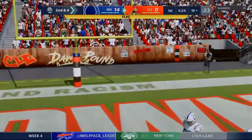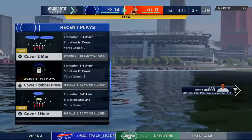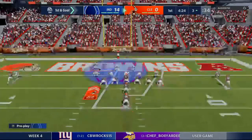And that'll be incomplete. We do have a penalty flag down, however, and let's see what that's about. First and goal, and they got to be thinking a chance to get right back into this football game.